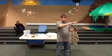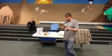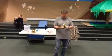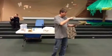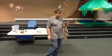The crest is actually food storage. A lot of desert animals don't have food or water, so he'll store his food and water there. I know you don't like me touching you. They also have totally independent eyes. He's looking at you guys with one eye. He's looking at me with the other eye.